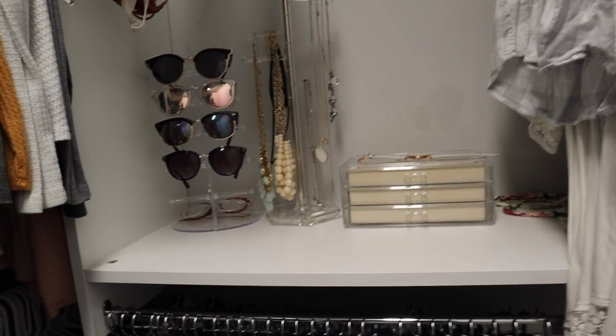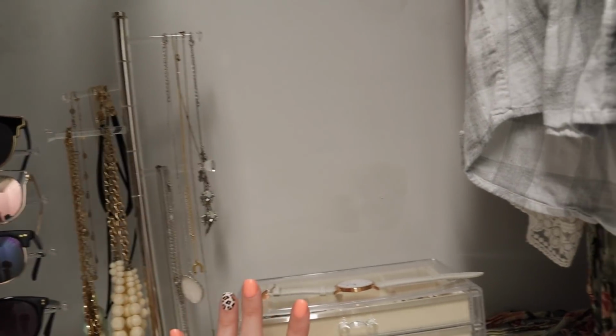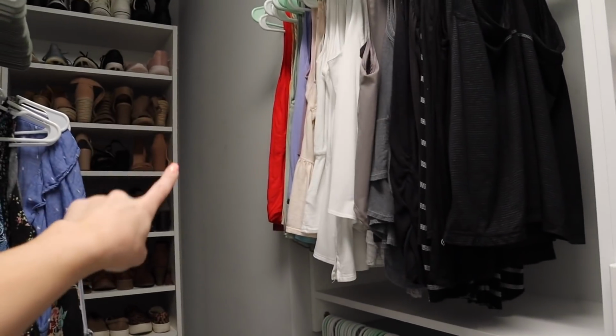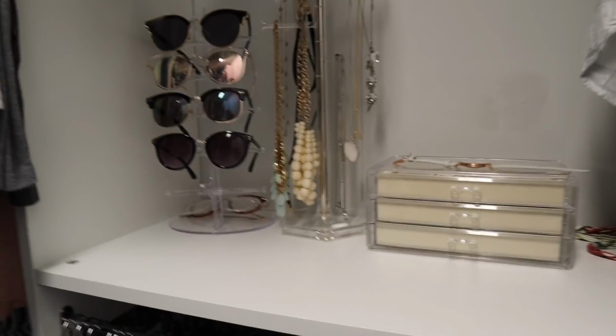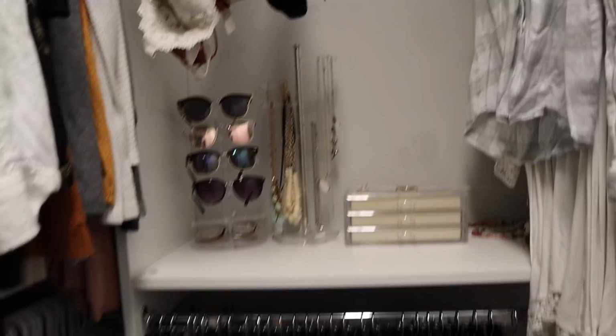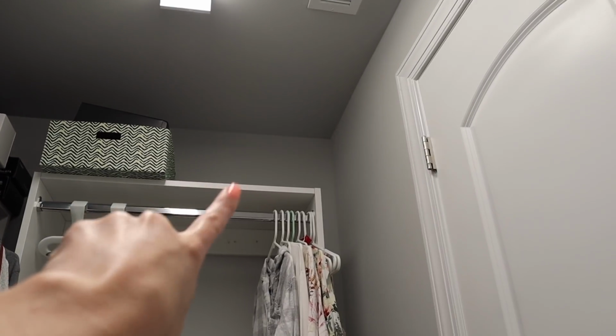So since this space is open, I just put my sunglasses over here, my necklaces, my jewelry box. This is what I was talking about, like if I got some kind of shelf to go right here or something, I could put those right there, but for now I just have them right here, and it's fine because again, this is open space and I don't really have anything right here. That is pretty much it for my closet tour. And then I also have another bin that needs to go right here. I haven't put it up there yet. I have some more space up there too in case I need to store anything else.